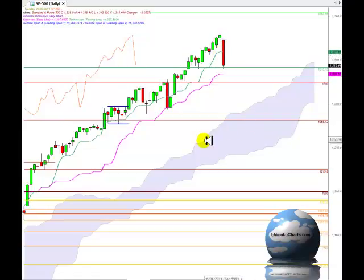Now, in terms of the Ichimoku clouds, we are trading up above the cloud, as we've said, and that means that the market has an overall positive bias, and it remains in that overall positive bias mood. The market is trading up above the Kijun-sen, which means that in the medium time frame we're in a bullish uptrend as well. But we have closed down below the Tenkan-sen, which means that the market is bearish in the short-term time frame.